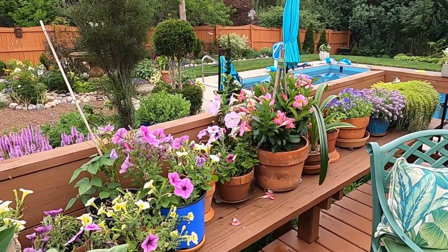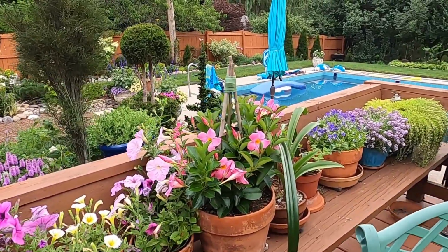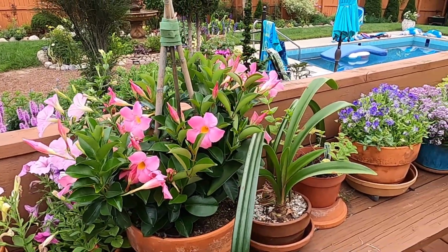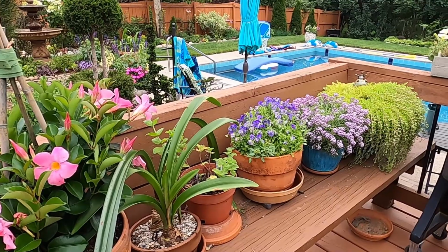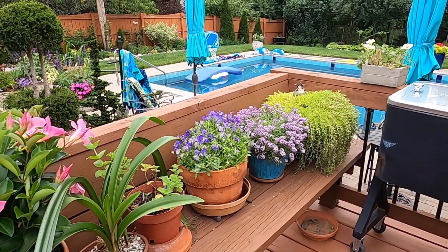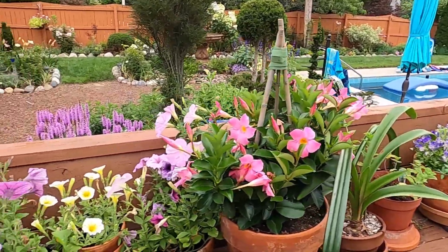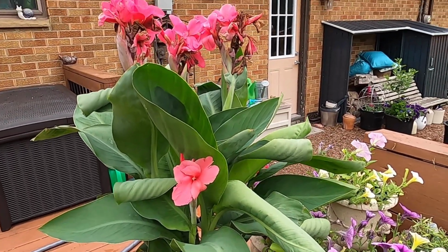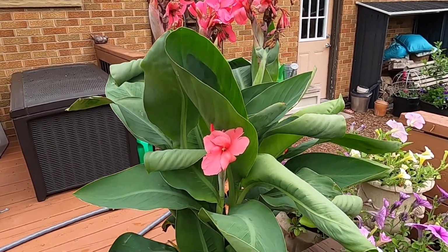Today we're going to give you another garden tour. We're going to do a little weekly walkabout and check out what's happening in the garden. Come on along. As you can see, there's quite a bit that's flowering right now on my deck. I believe this is a mandevilla and it is just blossoming to its heart's content. I have some pansies that are still really enjoying the season, along with some lobelia. And all of these petunias are flowering, and my canna is really doing well right now.